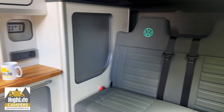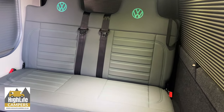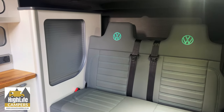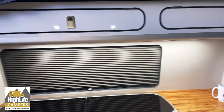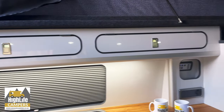So we've matched this stitching very closely to the bay green in the VW logos and the stitching. And this is a really, really nice colour, this upholstery. It's a little bit lighter. You've got the double gas burner and the cold running water sink, as usual, and then two decent-sized locker cupboards, which are a little bit bigger because of the long wheelbase.